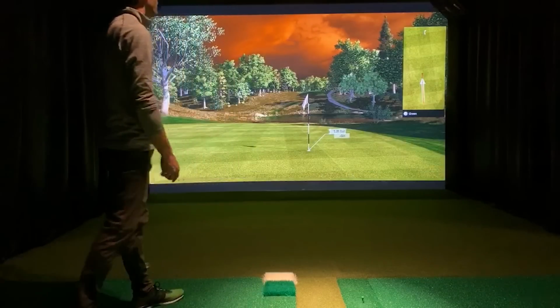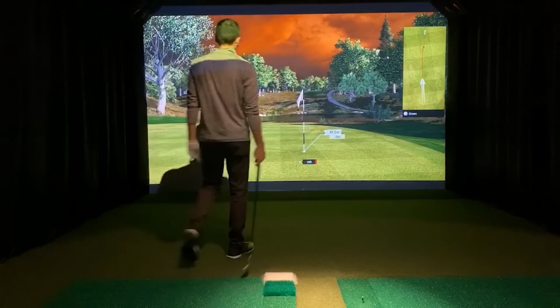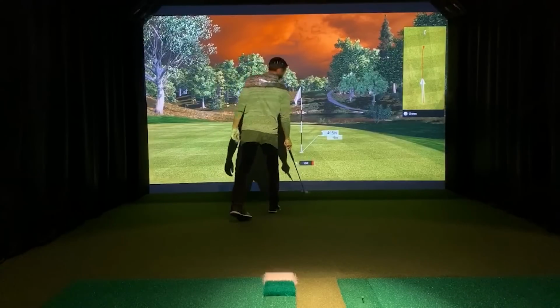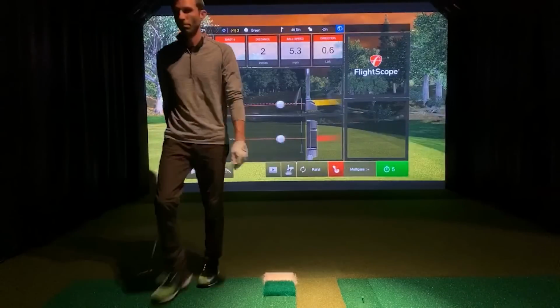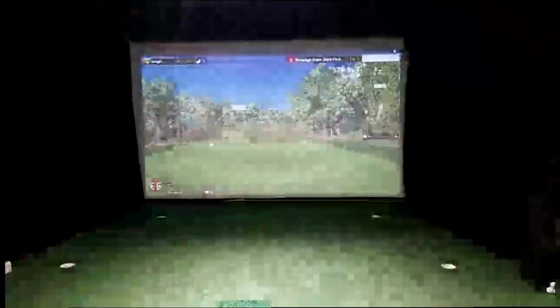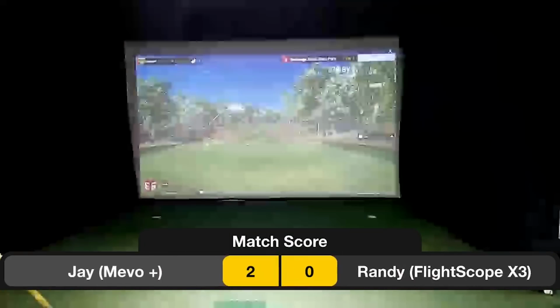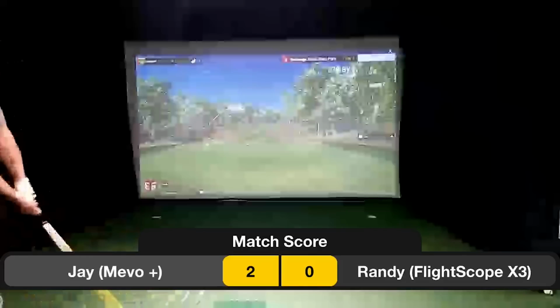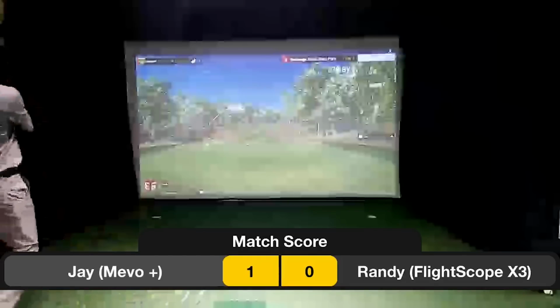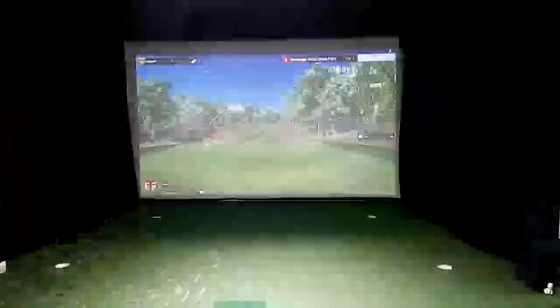Got that one. That putt is away, looking a little left. It just died out. So, Randy taking one away from Jay on this number 8, par 3. Very nice hole, sir. Well done. Thank you. All right, so you can see Jay was up 2 through 8, but we've got to take one off the board. He is now just up 1 heading into the 9th.